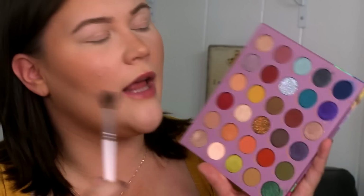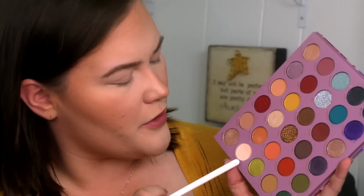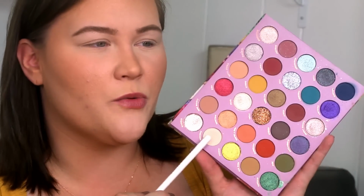Also, just so you guys know, as far as the swatching went for this palette, I do feel like some of these were a little bit softer than others. For example, the shade My Precious right here is an incredibly soft bone color shade.